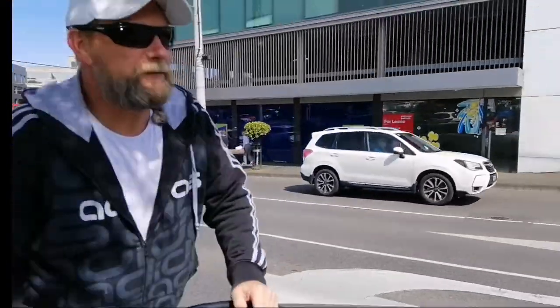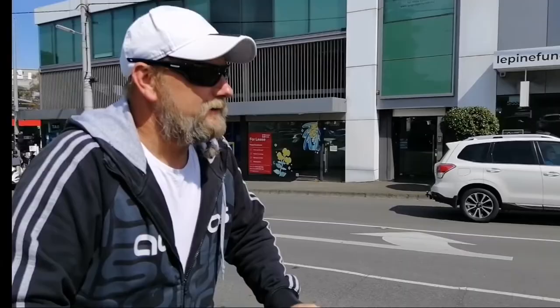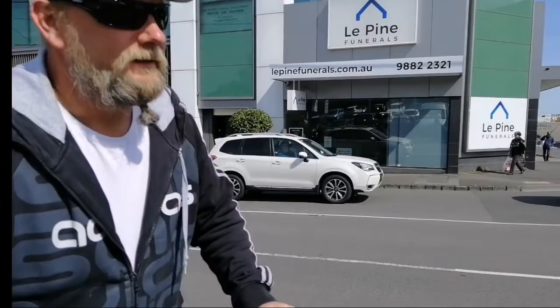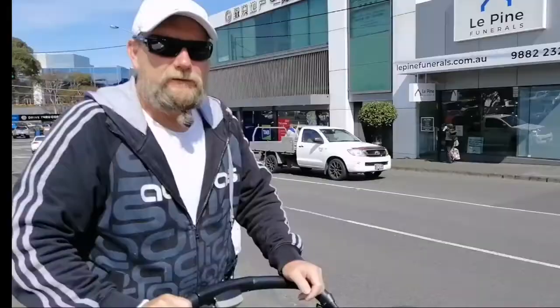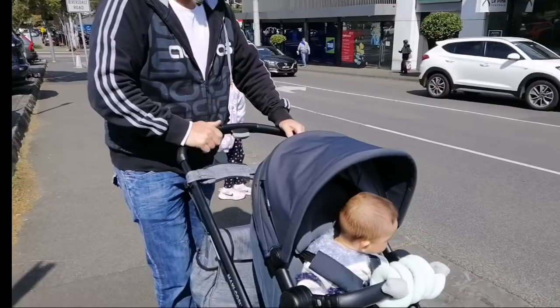Camberwell Market. I believe it was started in 1976. It's an iconic market in the town of Boroondara, Australia. And it's a beautiful sunny day on Sunday. We're here with baby, wife, and myself. Let's see what kind of bargains we can find here.